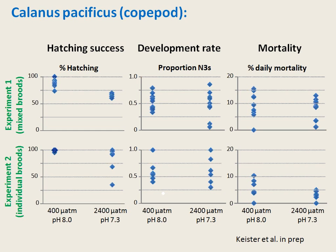Even if there aren't any direct effects on the fish themselves, there may be indirect effects through various mechanisms. One is through prey availability or quality. As an example, this is an experiment done with krill. The top figure is an Antarctic krill, and you see irregular and lethal development of krill inside the egg under high CO2.